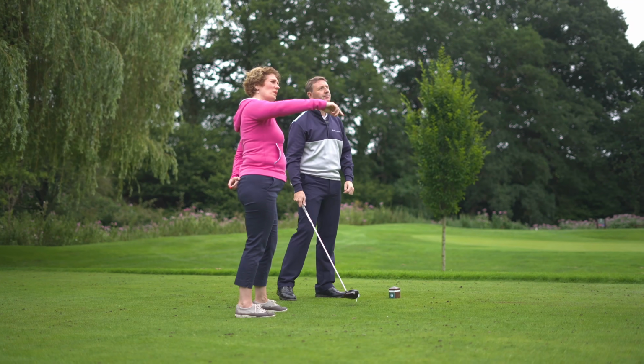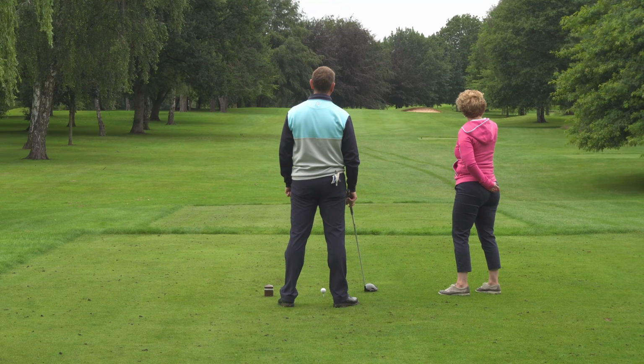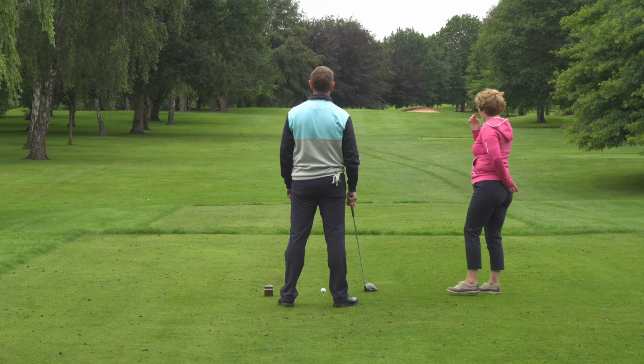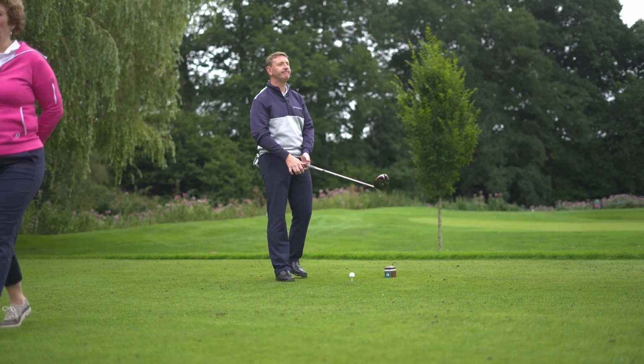So what's the distance between here and that bunker then? It's about 250 to carry that bunker. Okay. So hopefully I should be able to hit it far enough to go over the top of that. Right, but blimey, let's hit it and see. Over to you then. Good luck.